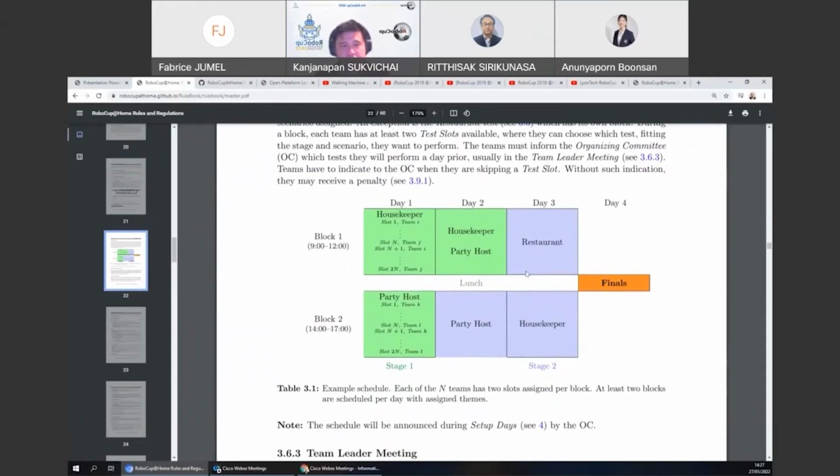If we consider how it works next, in each category, so housekeeper or party host, we have different tests. I will give some examples, and you can try the test you want during this specific slot. You can try the same test all the time, or you can try different tests. If you are able to make different tests, you will clearly have more points. So if you succeed in making a lot of different tests and not always the same one, you will have more and more points.